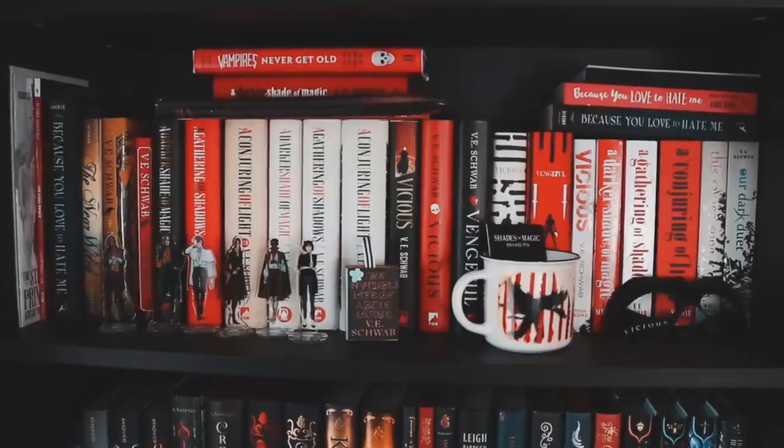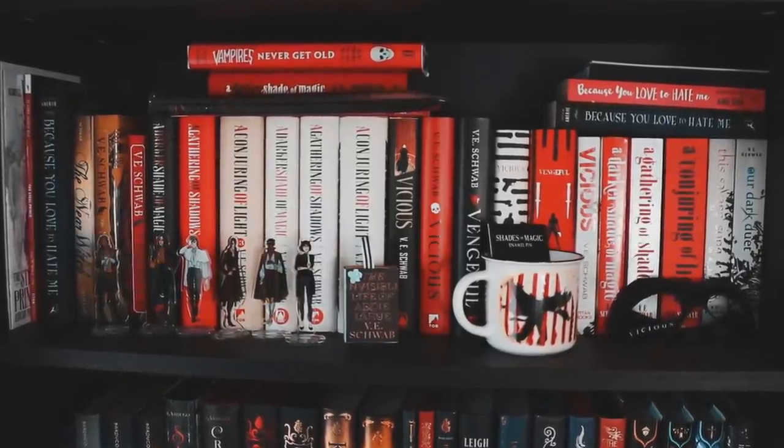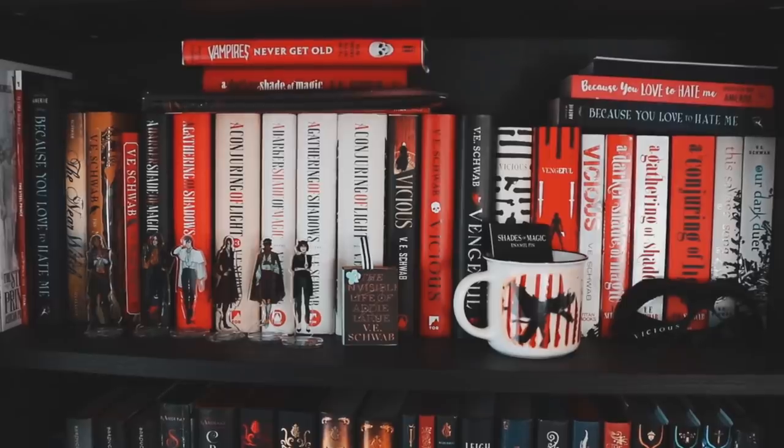It's just what I want every shelf on my bookshelf to look like, even though it's currently kind of a bit of a chaotic mess because Victoria Schwab keeps popping out books, and so I'm having a hard time fitting them all in one section. I just love the way that this shelf looks. I love having all the little fandom-y trinkets all over it. And even though it is a little bit messy, I kind of like how chaotic it looks.